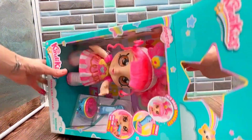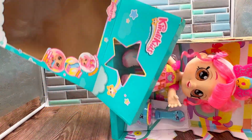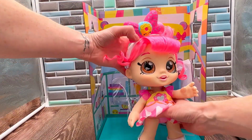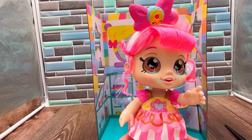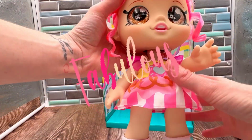Let's get her out of the box. Wow, this is a really pretty and funky looking doll. She's got bright pink hair, a really cool donut bow, and she's got a donut dress too with sprinkles. Her head also bobbles, and look at how sparkly her eyes are. Oh my goodness, she's fabulous.